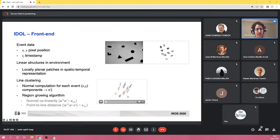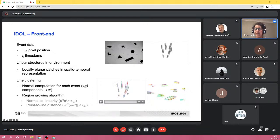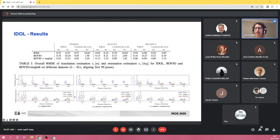So you can see how the events in a data set like this look in the space-time domain. So what we do is we have this space-time representation. We segment planes, and these planes are the ones that we use to produce lines. So we get these patches, and then we get a line clustering, and we do some processing to get lines from this. All right, so essentially we do this optimization.